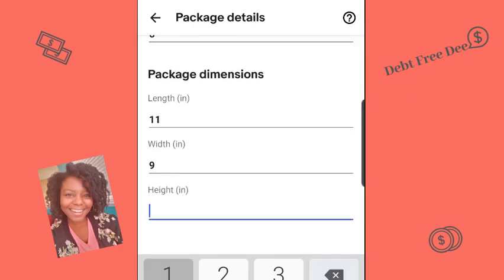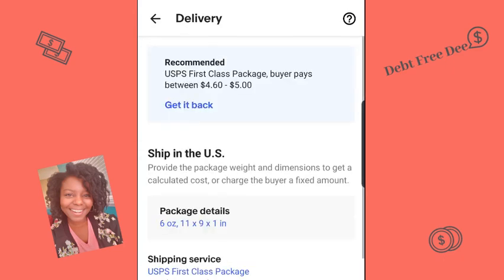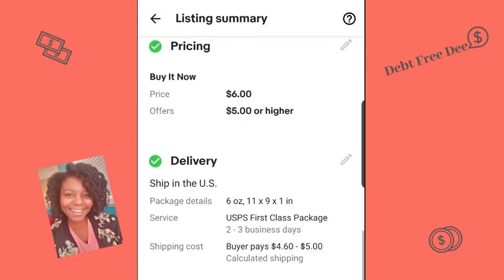After adding your shipping information and going back out to the main listing page, you'll see your preferences. If the listing's where you want it, you'll scroll to the bottom. It'll say list it for free. If there's any cost, it should indicate it here.